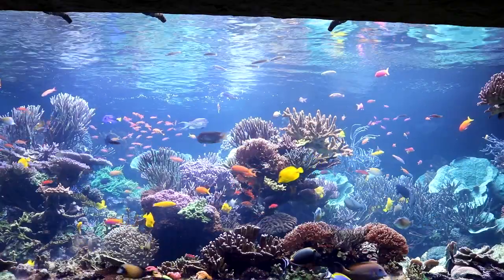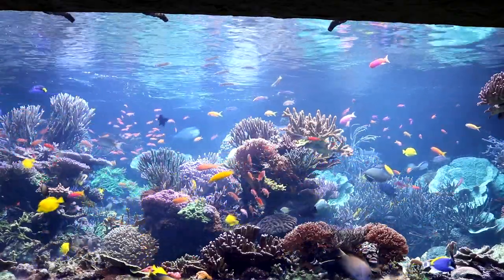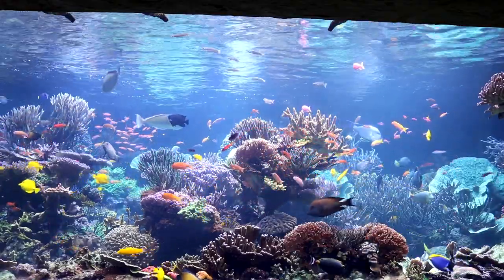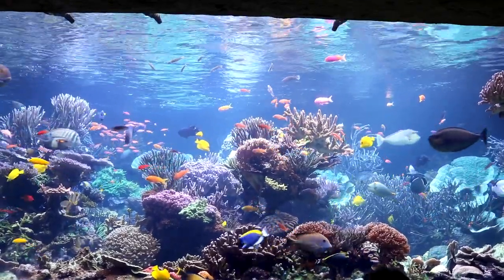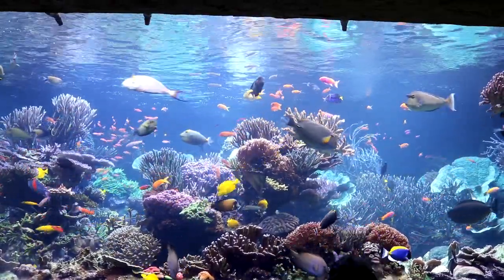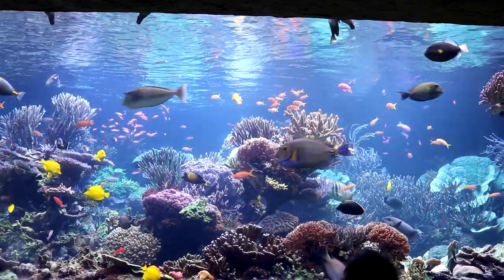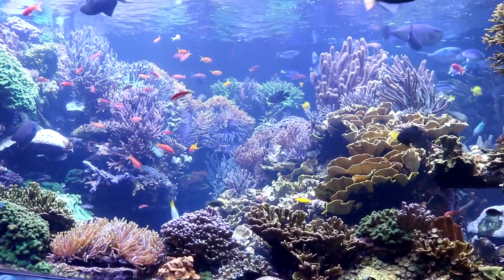Now, looking at those acropores on the top left corner, it looks like they're about to stick out of the water. So you guys are going to frag them eventually, I guess? Yeah, so what Joe does is about once a month, he goes in and frags all of those corals down, almost to the bare bone. He frags them down pretty significantly and then just lets them grow back and continually does that. It takes about a month, maybe two, and then they're already back up. Wow, that is pretty significant growth for acropores in a month.